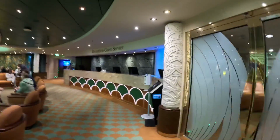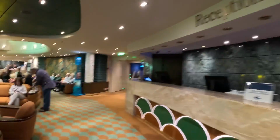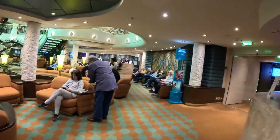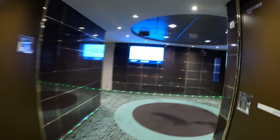Guest services. It was amazing. Every person that you talked to at guest services spoke several languages. 2 languages per person was not a thing. Everybody knew 3, 4, 5. It was quite impressive.